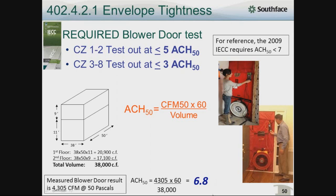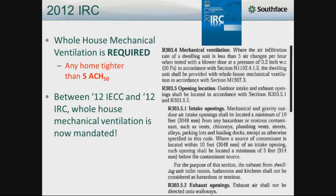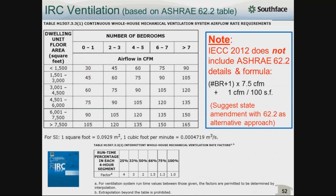Okay? And a quick reminder too, in the 2009, the blower door test wasn't required. It was optional to do the blower door test or the checklist. But starting with the 2012, the blower door and the checklist are both required. I think we have that coming up. And then the implications of this, if your state is on the 12 IRC or later, in section 303, it says essentially, if you're tighter than 5, you've got to have a whole house mechanical ventilation system. So once you get to the 12th cycle of code, you're there. Now you've got to build tight and put in whole house ventilation.